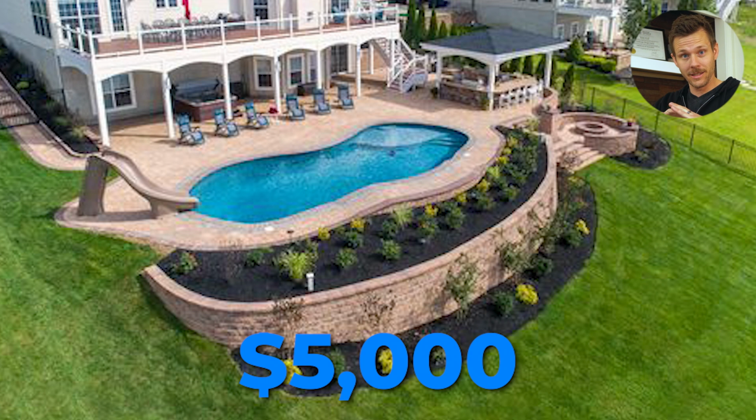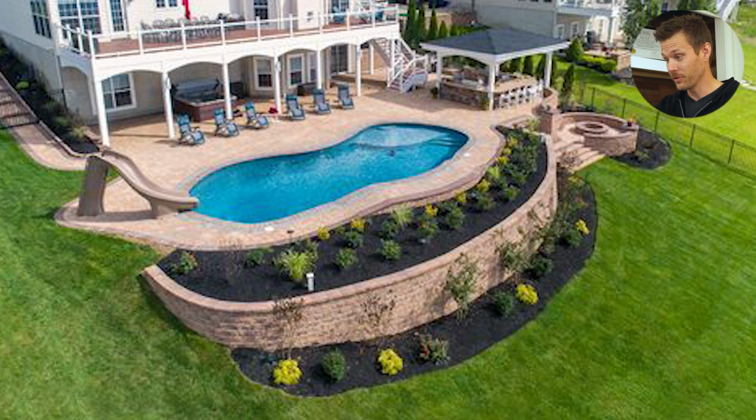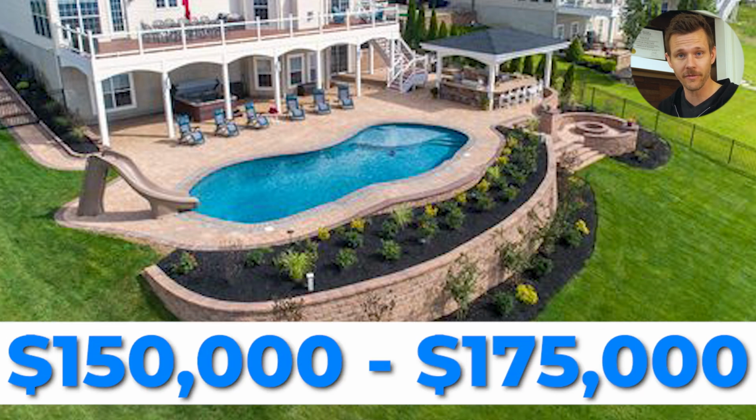So if I had to take this whole entire project with the structure, the fire pit, the pool, the wall, the landscaping, this is probably a $150,000 to $175,000 project. Pools are not cheap. Let's go to the next one.